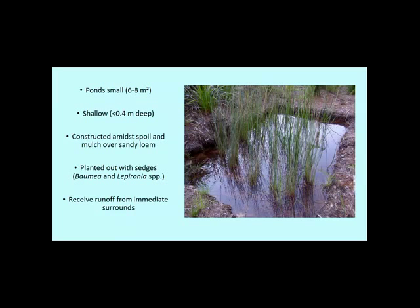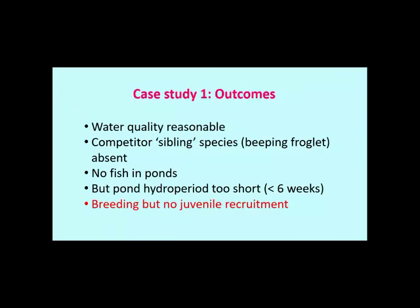So how did these ponds fare in terms of providing breeding habitat for the wallum froglet? Well, the water quality was reasonable, sort of at the upper end of where we want things to be for acid frogs. There were no competitor sibling species present there, though, so that wasn't so much of an issue, more by virtue of the isolation of the site from other wetland areas. There were no fish in the ponds, which is always a good thing, but where these ponds failed was with regards to providing that adequate pond hydroperiod, giving larvae long enough time to complete the development so they pop out as little frogs. So we had breeding there on a number of occasions, even maybe 2 or 3 occasions, but there was no juvenile recruitment.